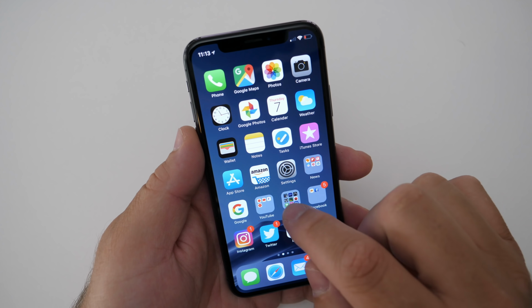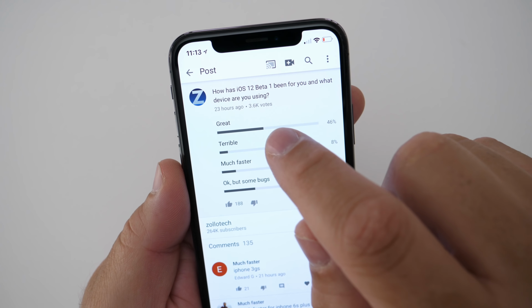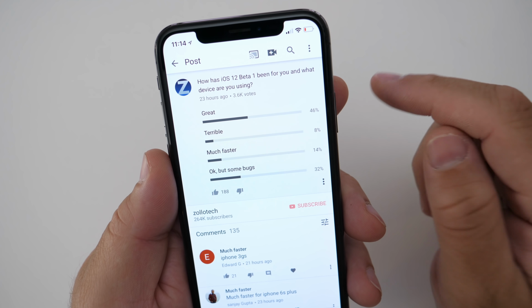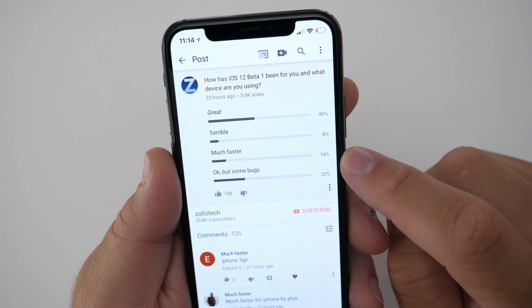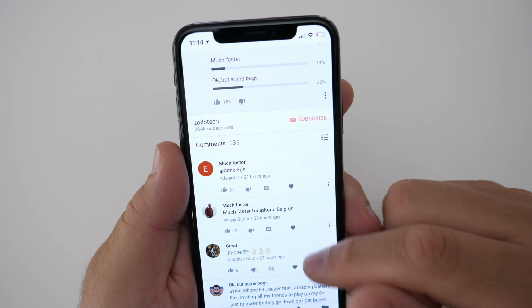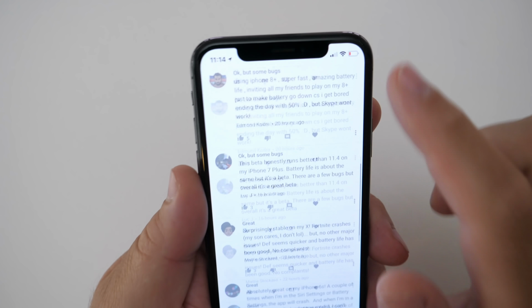Let's take a look at the YouTube community, though. Now on here there's similar results, but there's 3,600 votes. So that's a pretty good amount of you that gave us some feedback to see what's going on. So 46% said great, 8% terrible, 14% much faster, and 32% okay, but some bugs. And then of course I asked what device. So again, much faster on the 6 Plus, iPhone SE is great.